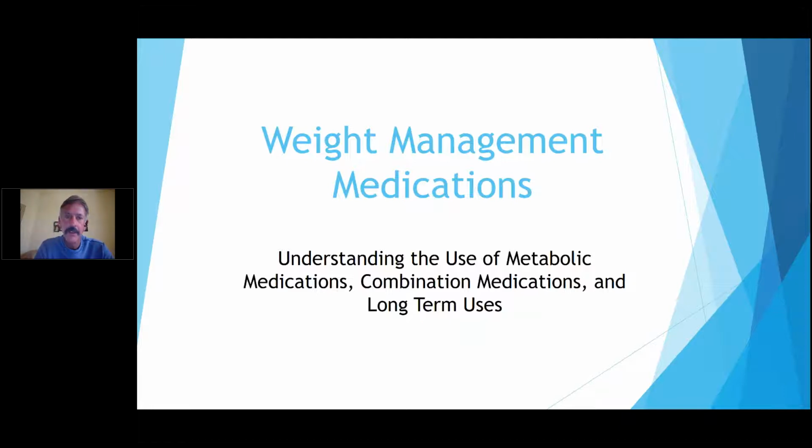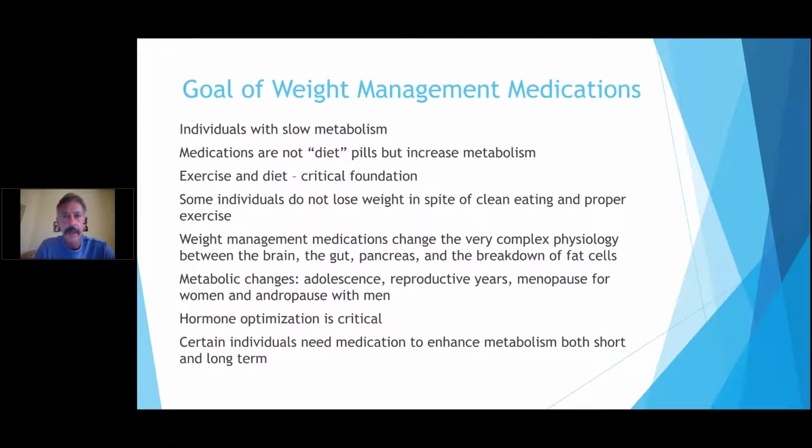There are many different medications out there that are effective and safe, but more importantly, there are patients out there who struggle to lose weight in spite of exercise and proper diet, and there is definitely a metabolic issue there. And I don't like to call these medications diet pills because they do a whole lot more than that. So let's go ahead here and start looking at our weight management medications. Again, as I've already mentioned, there are individuals with slow metabolism, and these are not diet pills.